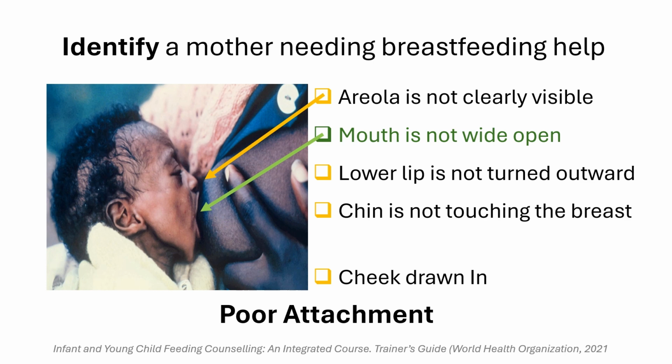The lower lip is only partially turned outward. This affects the seal around the breast. The baby's chin is not in contact with the breast. This also indicates a shallow latch. The baby's cheeks are drawn in while suckling. This is a sign of ineffective suckling.